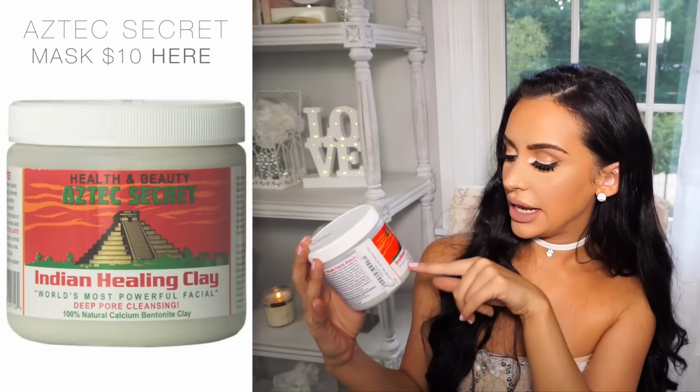Next up, I have the Aztec Secret Indian Healing Clay. I got this off of Amazon. I had seen you guys recommend this a while ago. I bought this on Amazon probably 6-7 months ago, and again, it was one of those products that I just didn't use right away. But about 2-3 months ago when I was posting about how my skin was getting really, really bad, I saw a lot of people recommending it again. So I found it in a box that I hadn't unpacked from when we moved, and I took it out and I used it and I absolutely loved it.